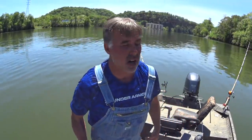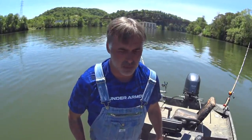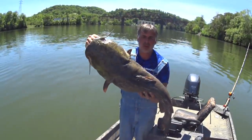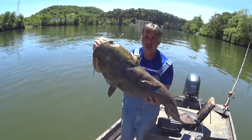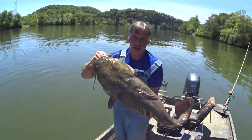I don't know how good y'all are going to be able to see this fish because the sun's behind the camera. But if you can't see it, just take my word for it. It's a flathead. Woo! Yeah! First fish on spot lock, man.